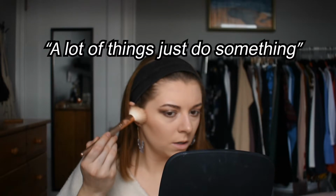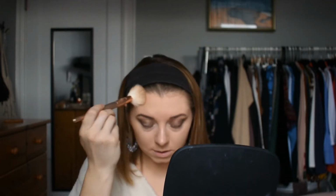Okay, so I can't honestly tell if it's doing a whole lot. It's definitely doing something, but a lot of things just do something. Of course, this isn't meant to be a bronzer or a contour. Oh, I see it now. Oh, frick. You just need to build it up. That looks good. Am I joking myself? Because that looks nice to me. Why does this look so nice? Holy shit. It's not even its actual job. But it's doing a great job.